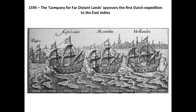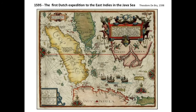So here they are leaving Amsterdam. And they pioneered a route, the first time this had been done, because the Portuguese would sail around the coast, around the Cape of Good Hope, up to India, and then across to Malacca and the Malaysian Peninsula. But the Dutch pioneered the first route directly across the Indian Ocean to the East Indies through the Sunda Straits between Java and Sumatra. Their destination was the port of Banten, which is somewhere in here, a spice trading port for cloves, nutmeg, and pepper, which grew in abundance in Sumatra and West Java. Again, we can see the little Duyfken there, pictured in the Java Sea with the other vessels.